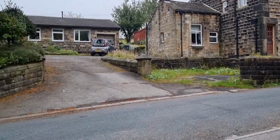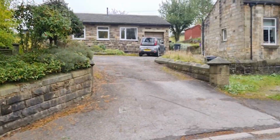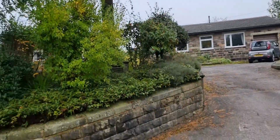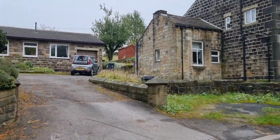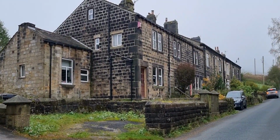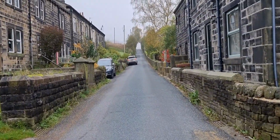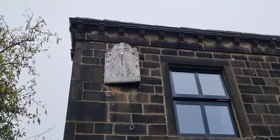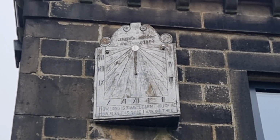Right, so we're up on Lumbutts Road, and again, beautiful, quiet location. We'll find our last mill in a moment. I think that building there is a former school, and on this house here is something interesting. Just on the side here is a sundial.